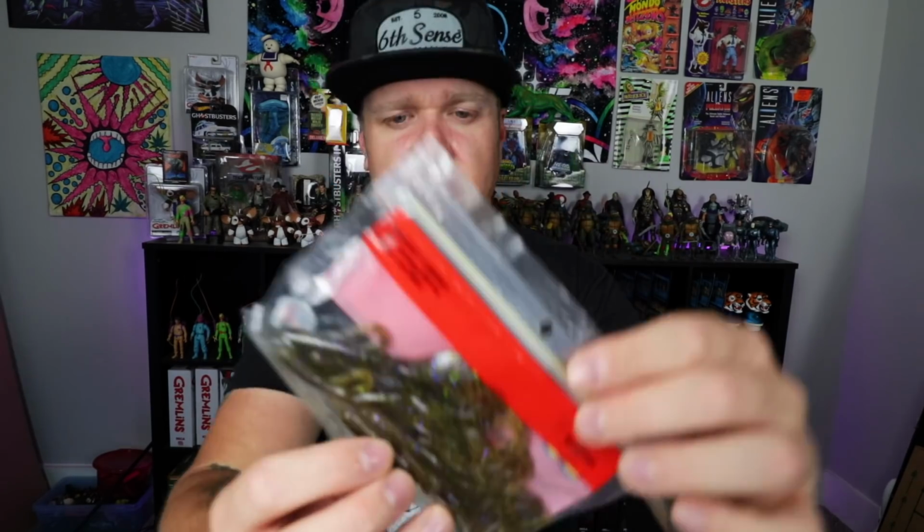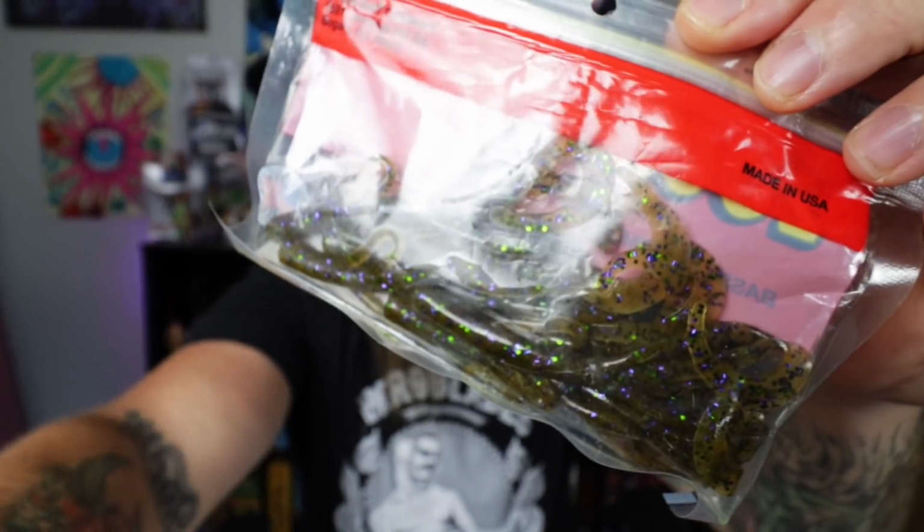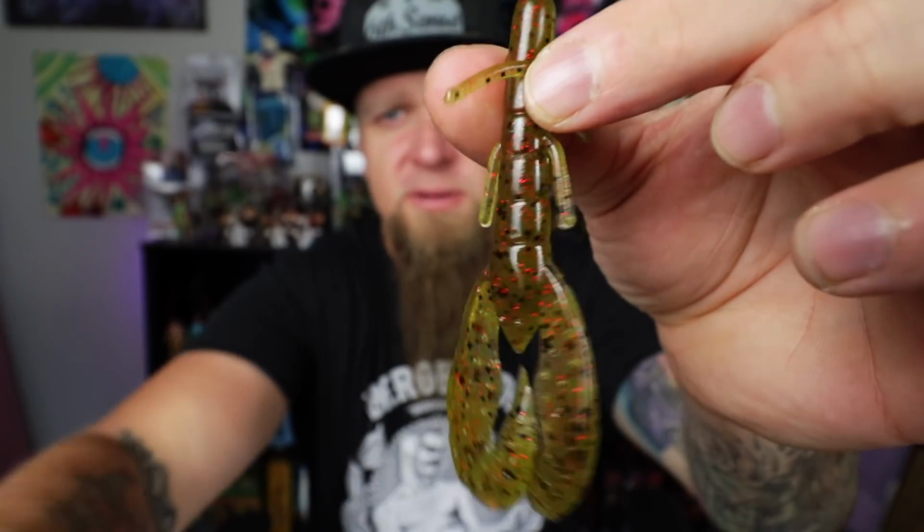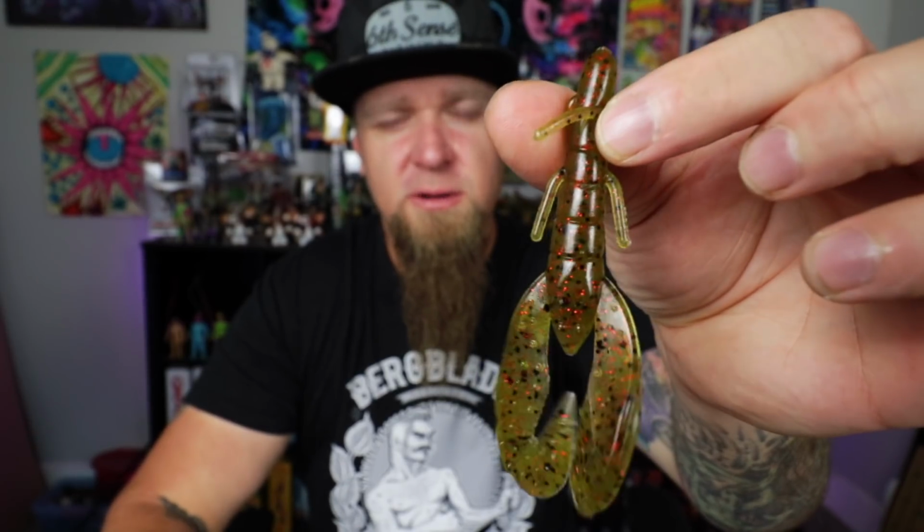I'll show you guys a couple more options that I have here on deck. Baby Brush Hog, Ultra Vibe Speed Craw. I also have some natural colored watermelon candy Baby Brush Hogs there. This is the Super Speed Craw, just a little bit larger profile, very similar to the Ultra Vibe. That right there is another excellent smaller profile creature bait for pond fishing or fishing from the bank. Like I said, when you have limited access to shoreline and you gotta make do with what you got.